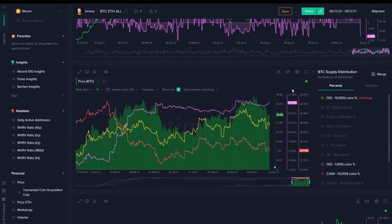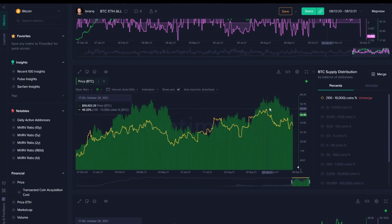All right, whale activity. I know this is a very popular one. I'm going to really briefly explain: this pink line is the 100 to 1,000 address line and the percentage held by these addresses. And then the red line is the 1,000 to 10,000, so they're the larger whale addresses. And then what we usually do is combine them into this yellow line here, which is just looking at the total supply held by all whale addresses holding between 100 and 10,000 Bitcoin.